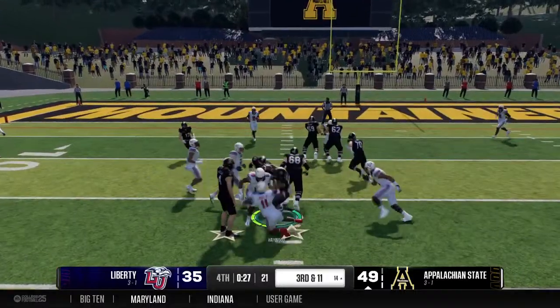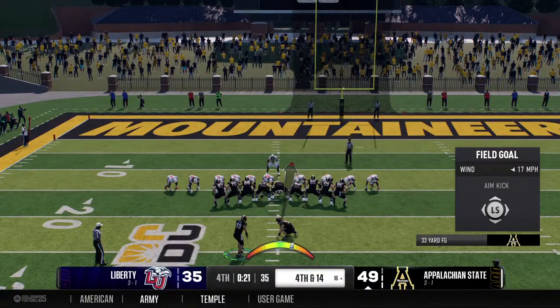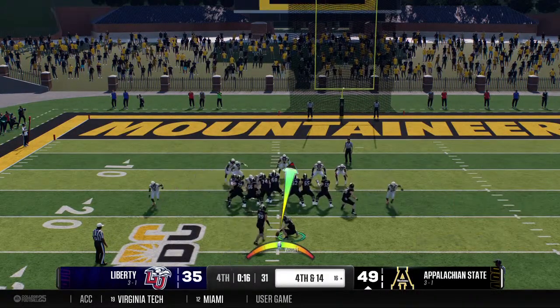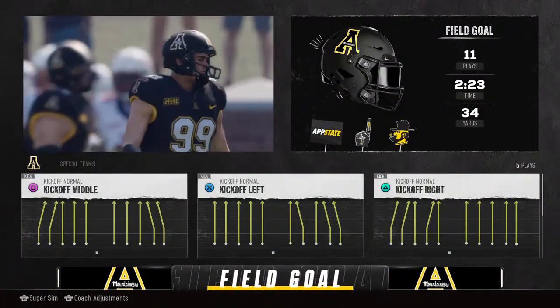The run from the shotgun. He's knocked down in the backfield. He'll lose a couple. Now on 4th down, they'll try to come away with 3. And this field goal attempt might just seal the deal by making it a 3-score game late. It's good. And that lead grows even bigger.